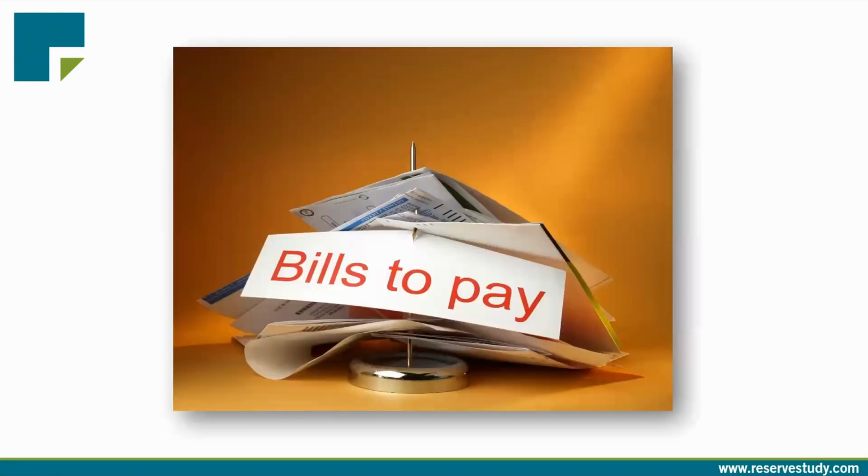A point I want to make is that it's all about bills to pay. And Elon reminded me before the program that a lot of associations do a pretty good job paying the operating bills. That's because they get an invoice, and after receiving that invoice, they just pay that bill. It's pretty much something they expect. Now, in the last year or two, insurance bills have gone up, and so that causes a struggle. But still, most associations do a pretty good job with the operating bills.